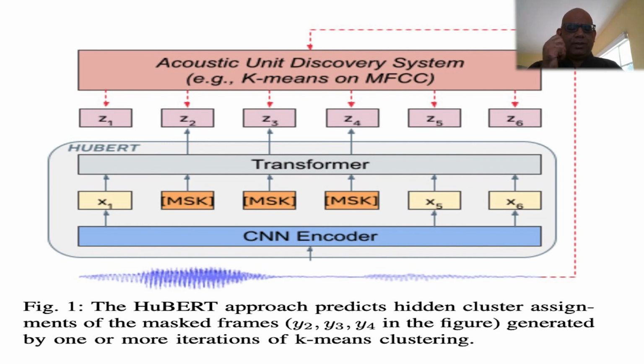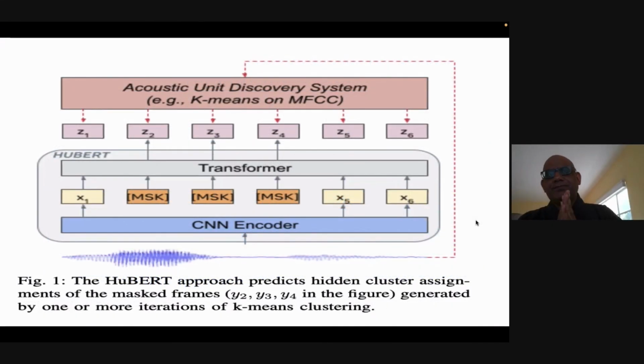To be able to predict these masked units, it has to learn two things. It has to learn some fundamental units of sound, and it also has to learn the temporal sequence relationships between these fundamental units of sound, so it can predict the masked units. And that's essentially what it is doing.